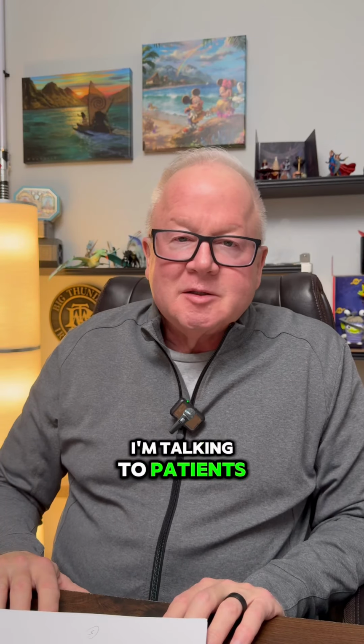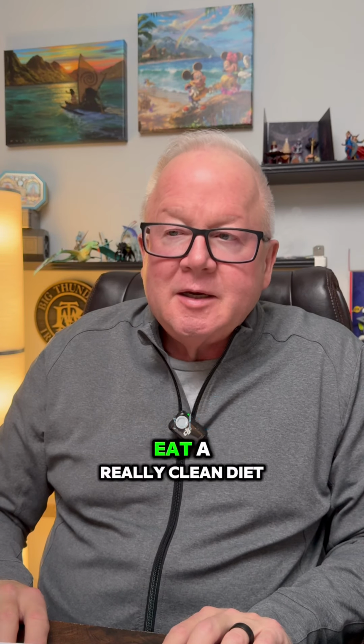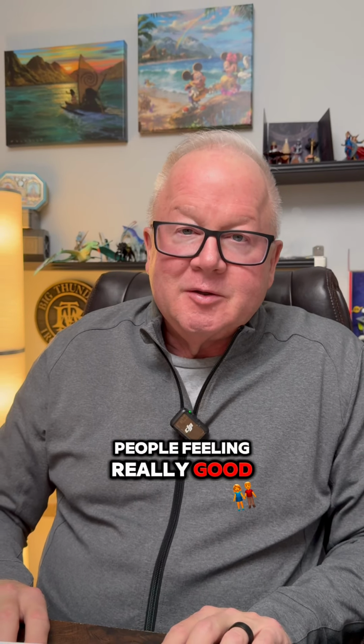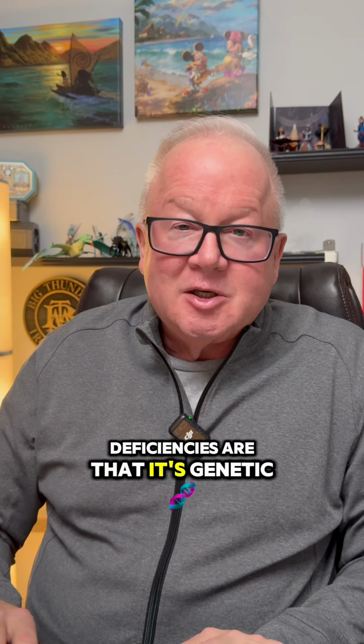Whenever I'm talking to patients about their vitamin panel, they're often shocked that they have all these deficiencies because they eat a really clean diet, they really take good care of themselves. They do feel horrible, or at least pretty bad, or they wouldn't do the panel. Don't get people that feel really good doing those panels very often, and they can't believe that they have these deficiencies. The reason for those deficiencies is that it's genetic.